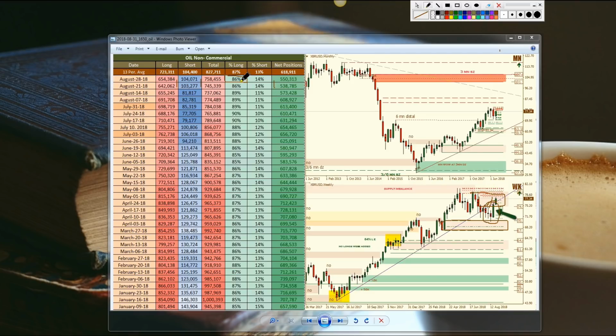Okay. Again, they've been taking off some of their longs, profit taking since March and April. So all throughout here, they've been taking some profits on their longs. I'm expecting eventually for price to break down.